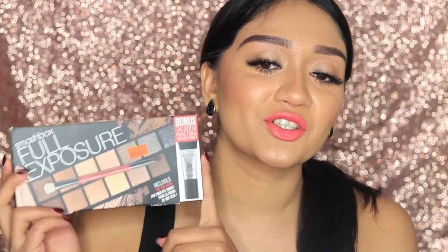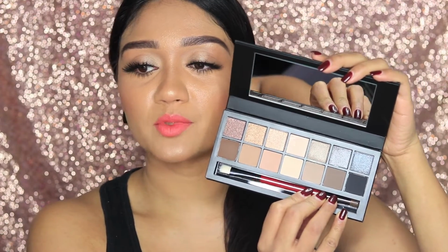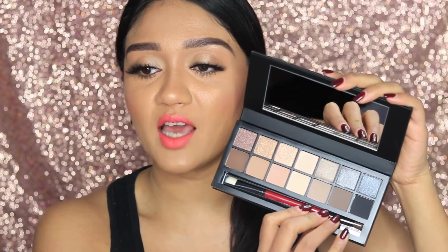Next product is also from Smashbox. It is their Full Exposure eyeshadow palette. So this is what the palette looks like, and from the inside it's got these beautiful shimmers and neutral shades, amazing for transition shades. It's just a very nice palette. I thought it would be nice to have. So I got this for $31, which is not bad at all, and it came with this tiny little Photo Finish eye makeup primer.